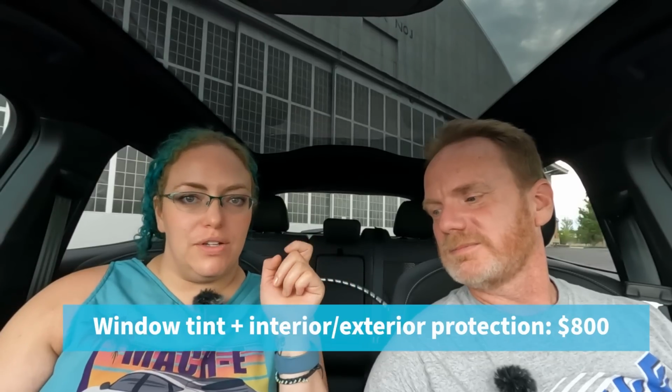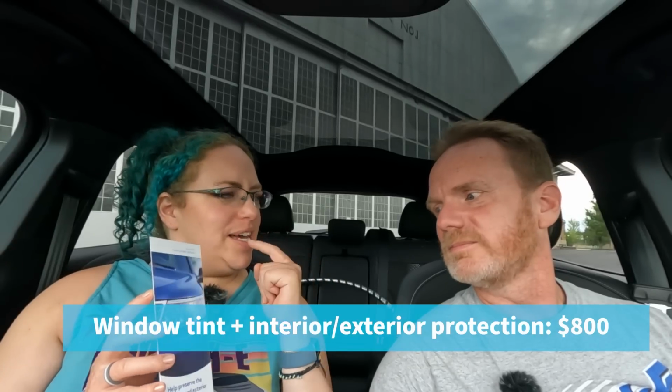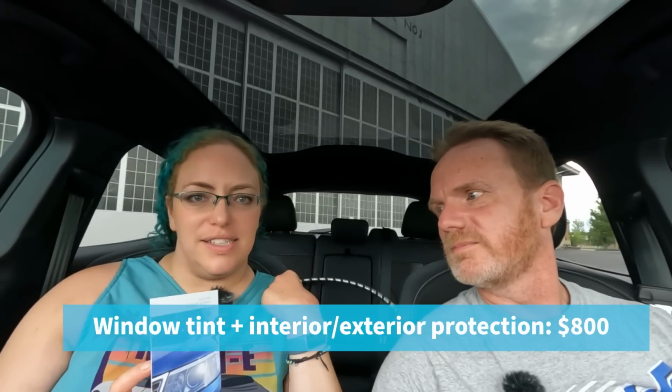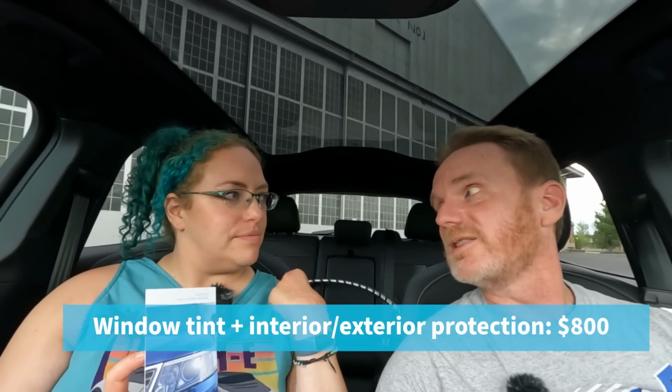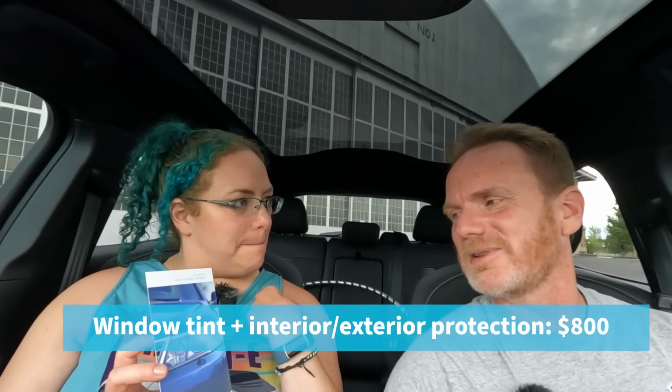I did want to show you the one thing that we did add on was the window tint, which was about $300 at our dealer. And also we had a protection package added to the interior. And they actually did exterior, which I didn't want. That's the one that bugged me. I was like, I didn't actually want the exterior.